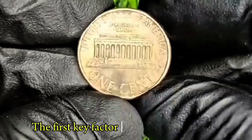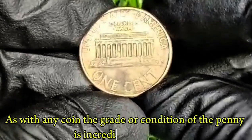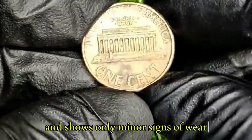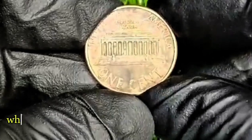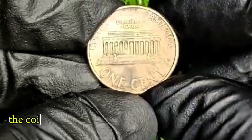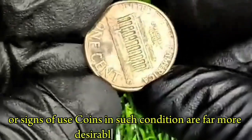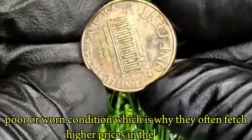The first key factor is the coin's condition. As with any coin, the grade or condition of the penny is incredibly important. A fine condition coin means that it has been well preserved and shows only minor signs of wear. There are different grading systems in numismatics, but for our purposes, when a penny is described as being in fine condition, it generally means that the coin has clear, well-defined details but may have some light scratches or signs of use. Coins in such condition are far more desirable than those in poor or worn condition, which is why they often fetch higher prices in the market.